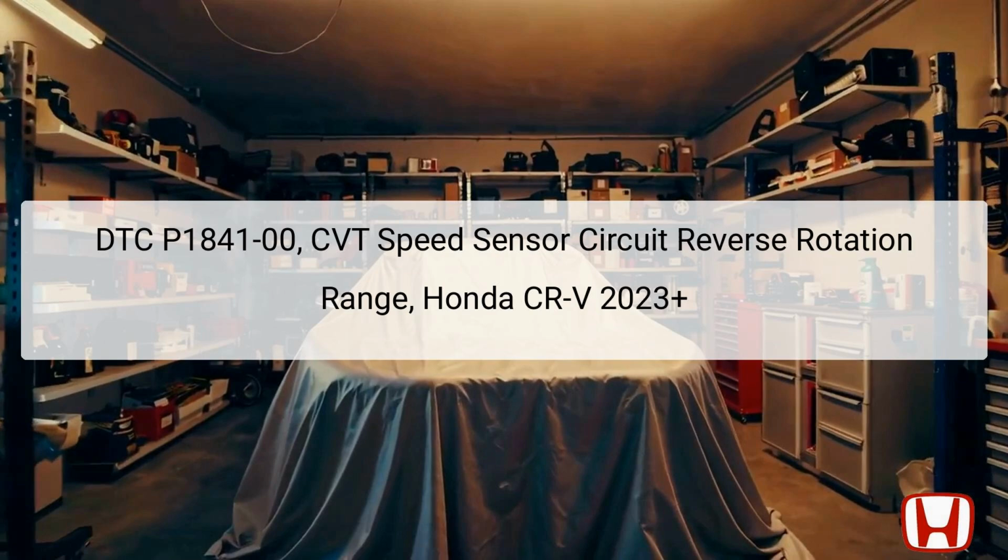This indicates that the vehicle might experience problems when attempting to reverse, affecting drivability and safety. Understanding the implications of this code is essential for accurate diagnosis and repair, as it directly impacts transmission performance. The complexity of modern vehicles like the Honda CR-V necessitates a thorough approach to troubleshooting using the appropriate diagnostic tools to ensure all systems operate harmoniously.